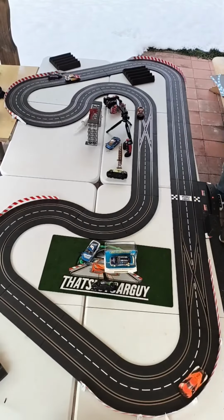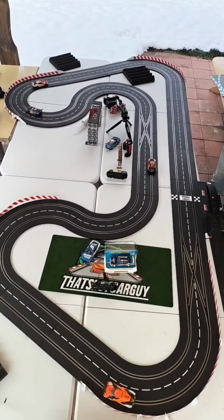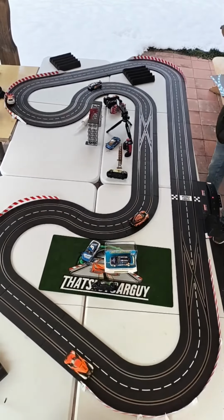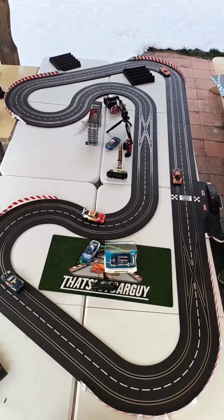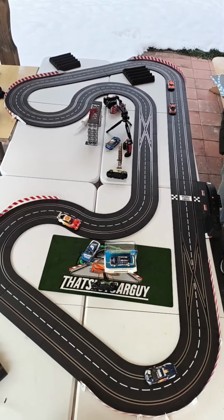Lap number 3. We know who's in first, but who's going to be in second? Lap number 4. The KTM is absolutely dominating. It is 16, 31, 27, and 85. Coming into lap number 5. 85, you're in a chance here to be overtaken by the lead driver. That's not a good thing.